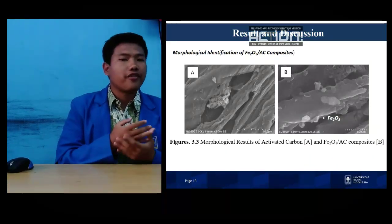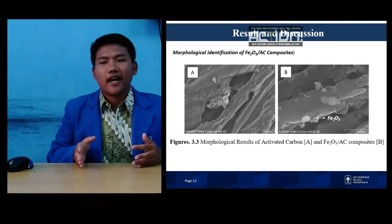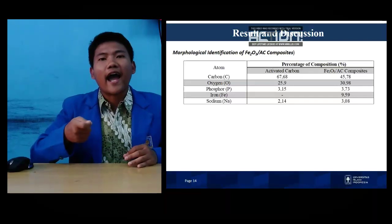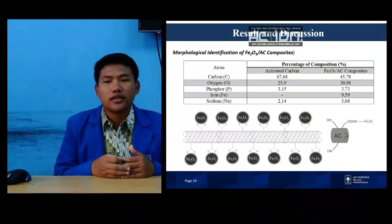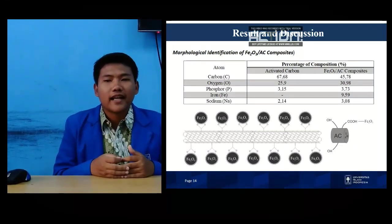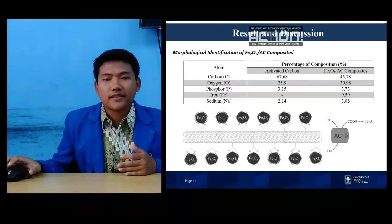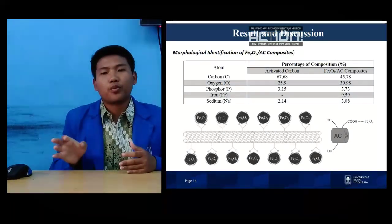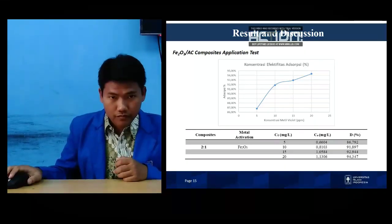The result figure explains the difference in absorption of light. The additional iron in the composite is 9.59%. The activated carbon bunch and composite contain sodium and phosphorus, but at low concentration.